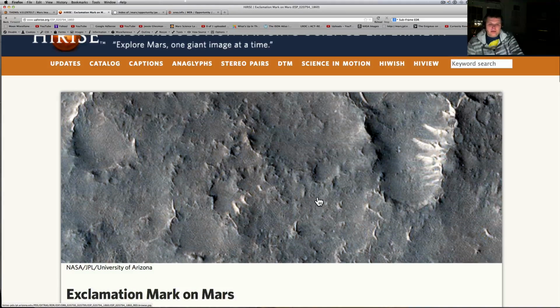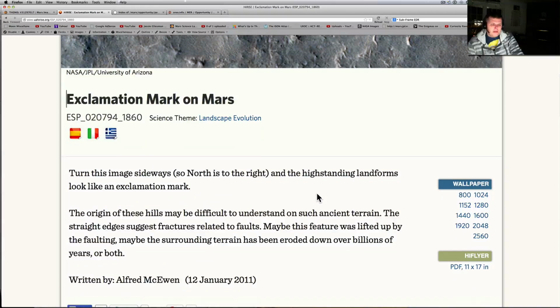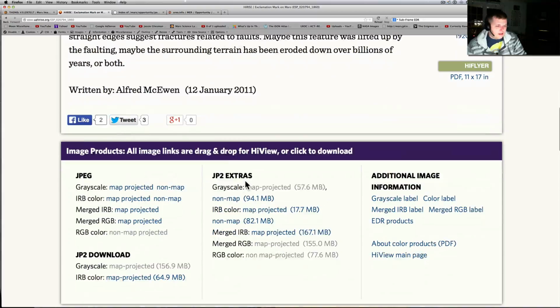It's funny how some people will probably come here and be like, no way, that doesn't even look like an exclamation mark, no way that was made by somebody, that's just wind and sand blowing around and water. I'm not sure if it was just that either, but wait till we go through here. These are big files. I think we're working with the black and white one. I got the map projected 156 megabyte one. It's pretty big. If you just get the JPEG version, you can take a look at it, but you're not going to get near the resolution I'm going to get.